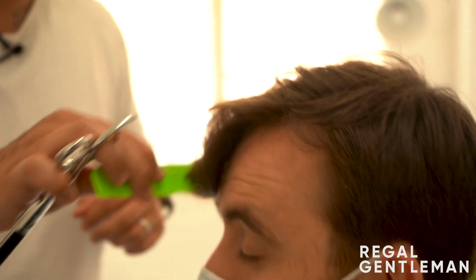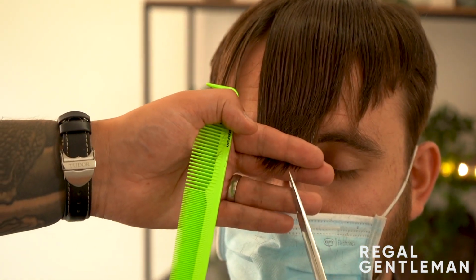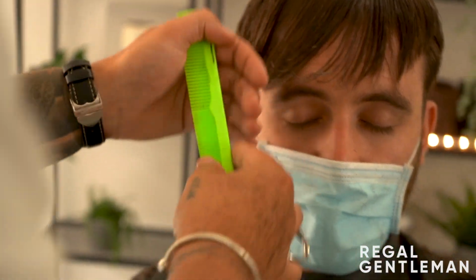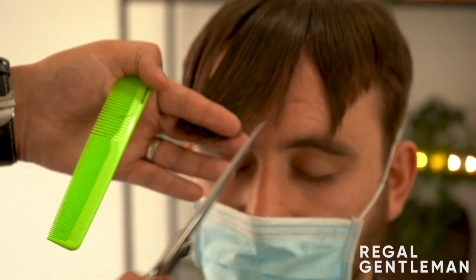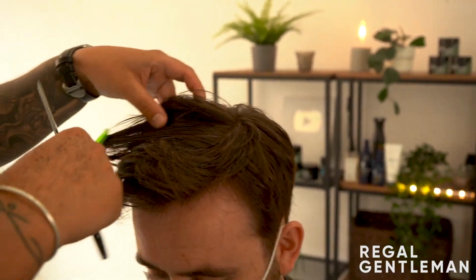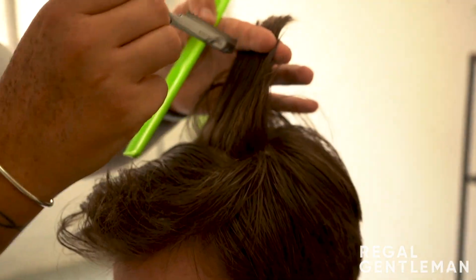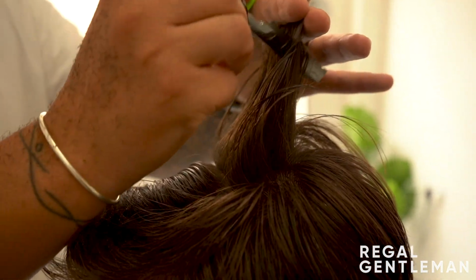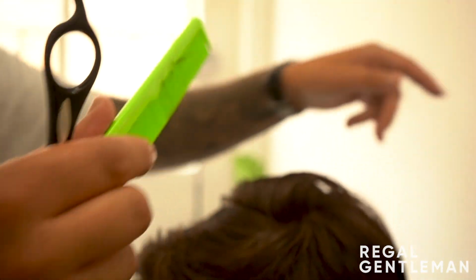Now, a little bit off the front, it's going to come to a point as well. If I pick the length we want to take off the peak, I'm going to take about that much off. Just point cut into the fringe, that's hard as well. We still want to leave a bit of a peak in there though. I'm going to pick it up through the middle. I'm just going to add a little bit from the centre, the middle, up to the top. Just a little bit. I'm not putting the razor in on a harsh angle, just very, very slightly. Just taking that little bit of hair out.